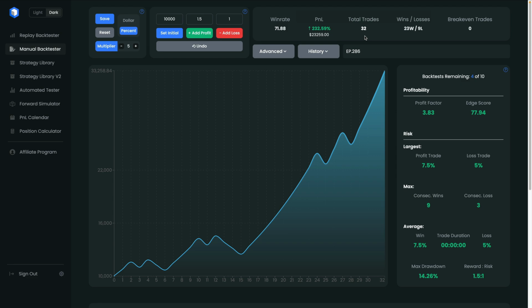Some of you might feel that's not a lot, so I recommend adapting the system and using it to trade with other pairs as well. That way, the total number of trades will increase. But don't forget that you must always conduct statistical testing before using it in real trading. The profit factor is so high, at 3.83. The maximum drawdown for gold on the 4-hour time frame isn't high either, only 14.26%.